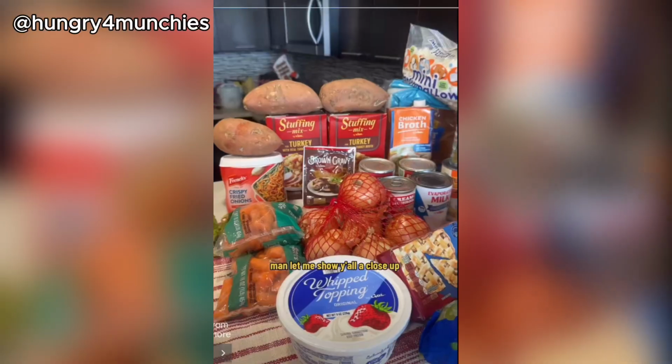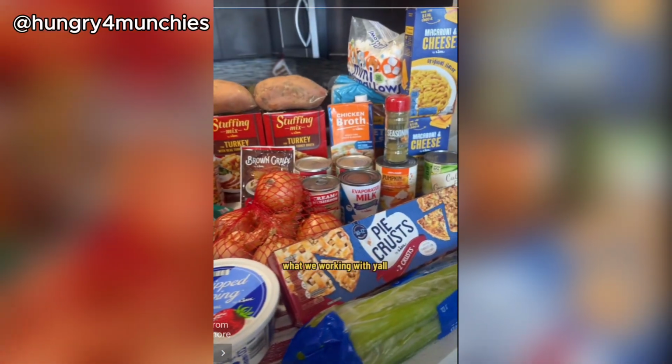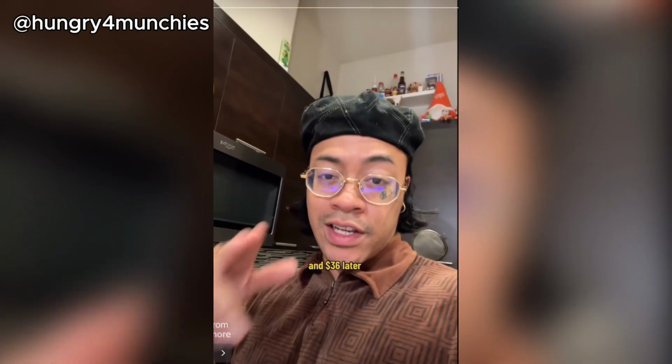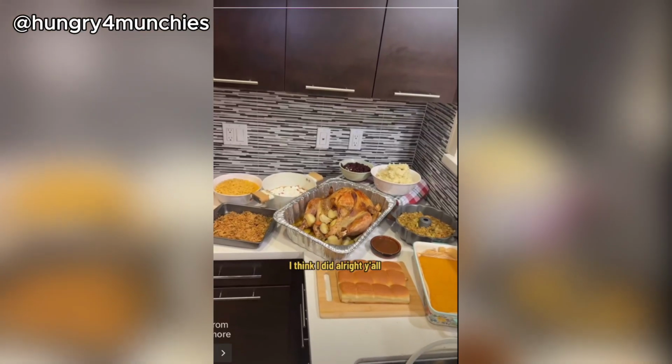Man, let me show y'all close. I don't think y'all understand what we working with, y'all. Look at this thing. But there is one thing. To get the turkey at the deal that I got it at, you got to use the coupon in the My Lidl app. But hey, nice fair trade. A few hours and $36 later, I think I did all right.